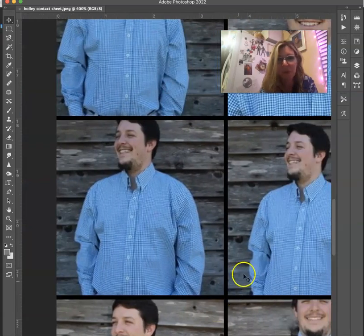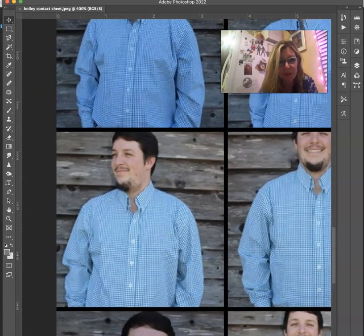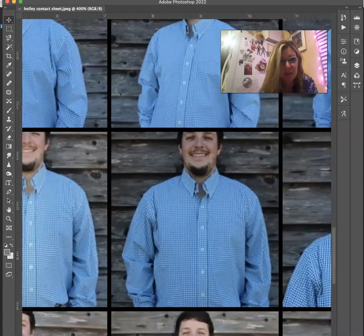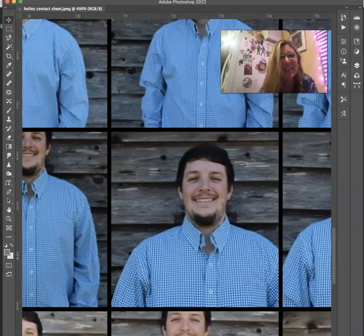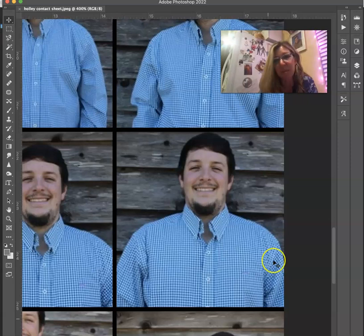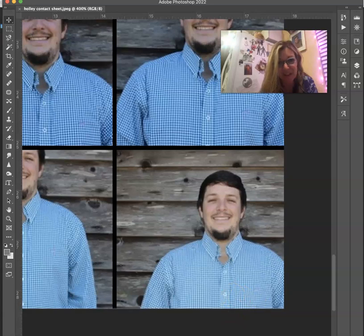Looks like we've got one more row. Oh, two more. So yeah, we have some little issues with a few of those. This is interesting to me, how the dark spots on the wood kind of make him look like he's got a mullet. I think that's a funny picture. If you point that out to him, he might like that. I mean, maybe, maybe not. All right, there's our last row.